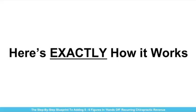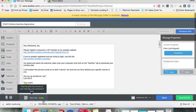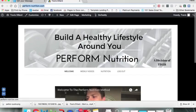So here's exactly how it works. I'm going to show you real quick. Essentially, you simply plug in the patient's information into a system called Aweber, and they immediately receive this email to register for their membership website. And then the patient goes to the membership website, which is right here. I'm going to show you this right now, where they're directed to the videos and the PDFs filled with grocery lists, exactly what to eat and why.